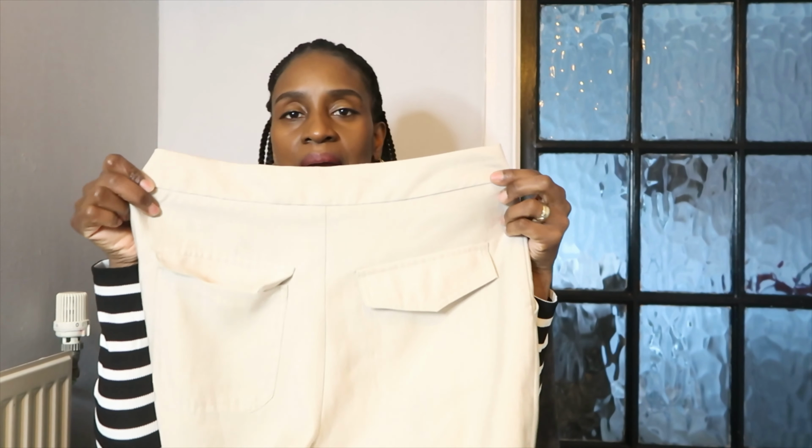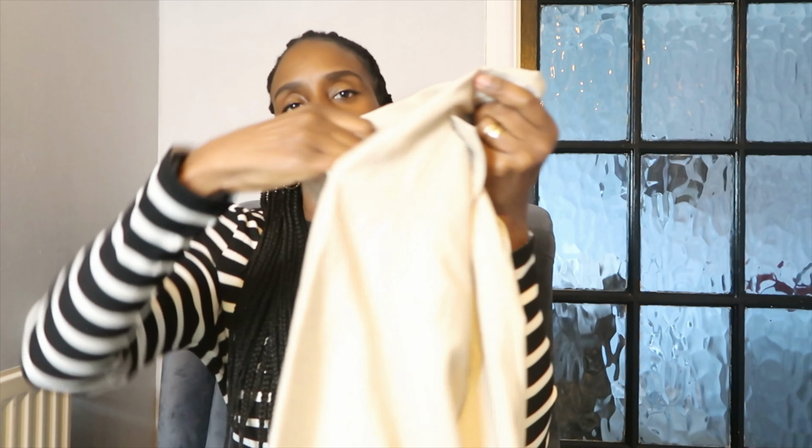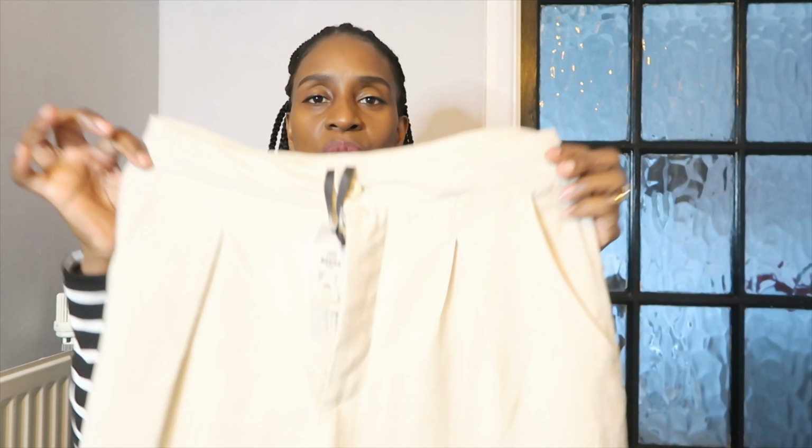What I like about them is they've got these lovely two pockets here at the back. You can see those. These two. Are they mock pockets? No, they're real pockets. These two pockets at the back, and they've also got these pockets right here in the front, and a pleat. So that would look really nice.